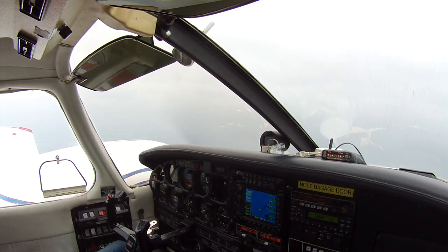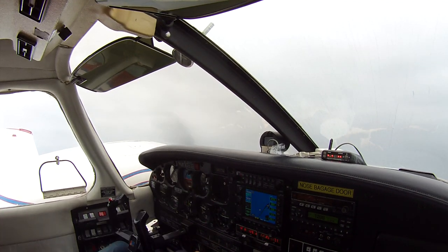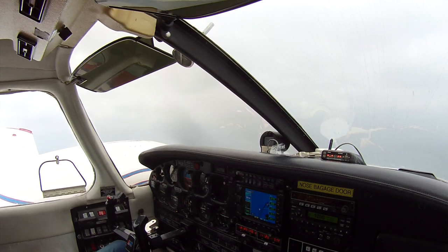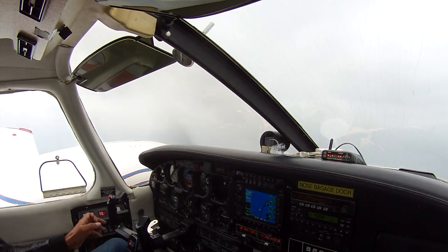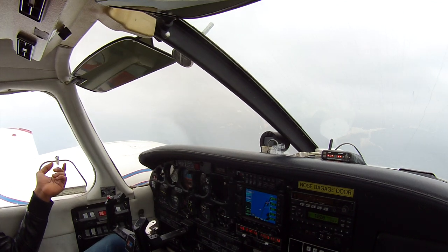What do you think? Pretty much within standards, right? You know, a little bit of updraft, a little bit of correcting is necessary, but not too bad. You ready? Yep. When you're ready, your control, we'll do one more steep turn, and then we'll do some minimum controllable airspeed.